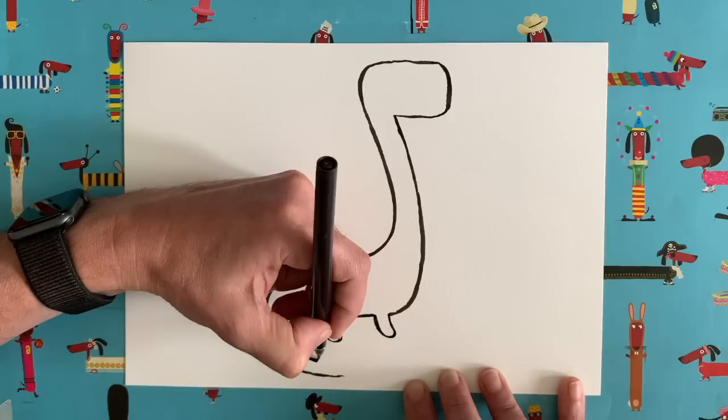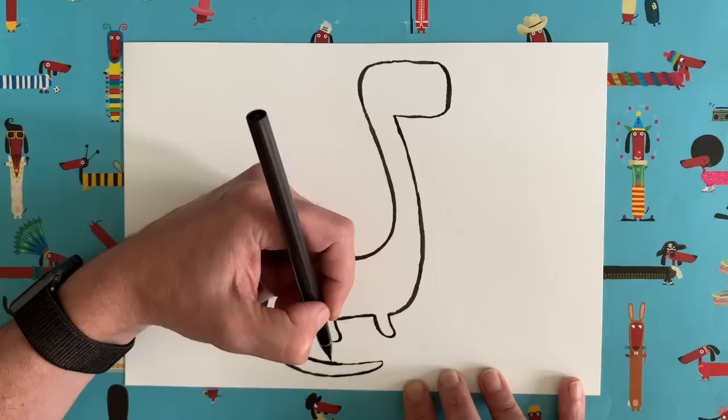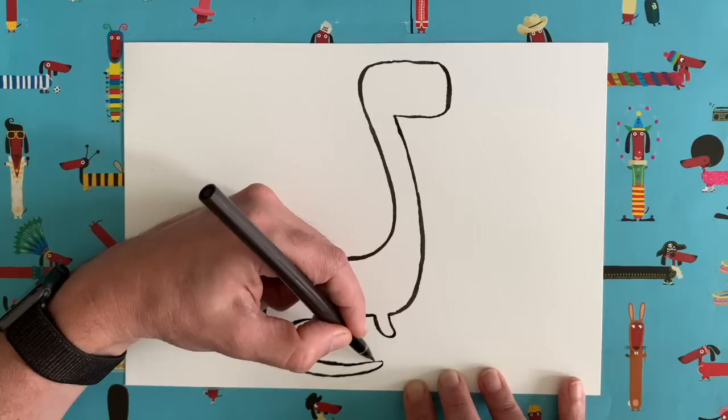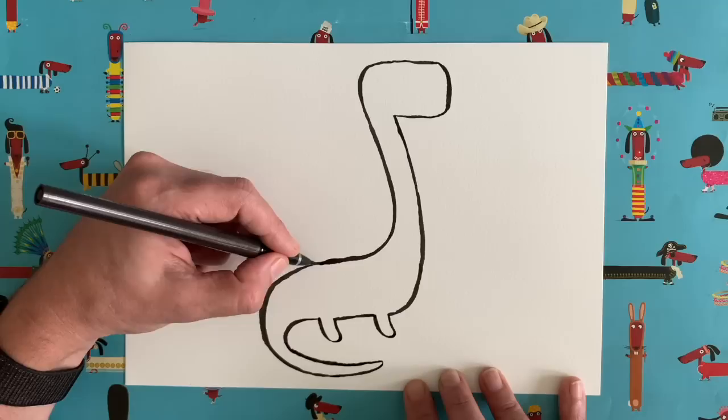Actually, I'm going to make the tail, Wilf's tail, a little bit longer. So I'm just going to carry on past that original line and then join it back up there. And can you see I've just made it slightly thinner at the end here, because their tails were so long and thin, they sort of almost went to a point at the end. And there we go. That is the basic shape of Wilf, a diplodocus.